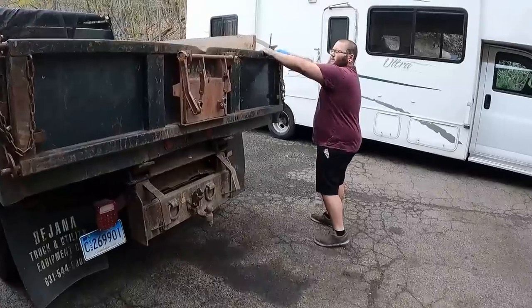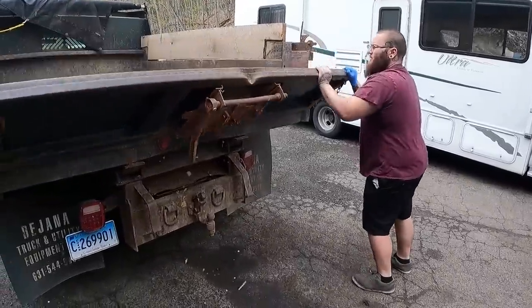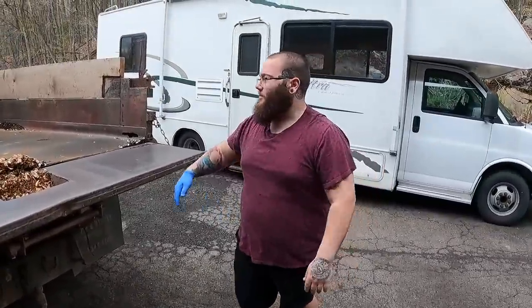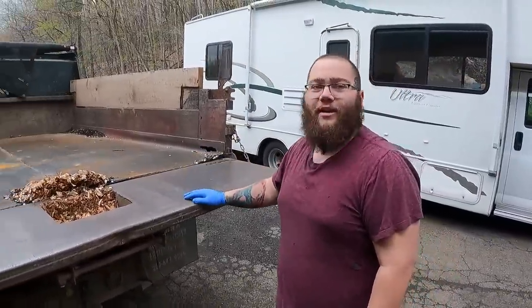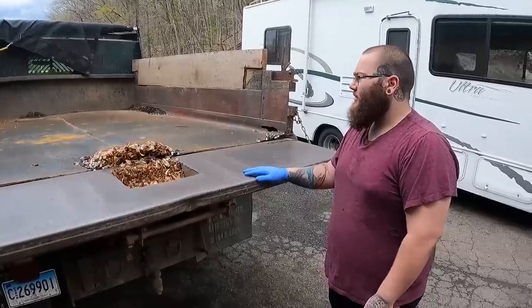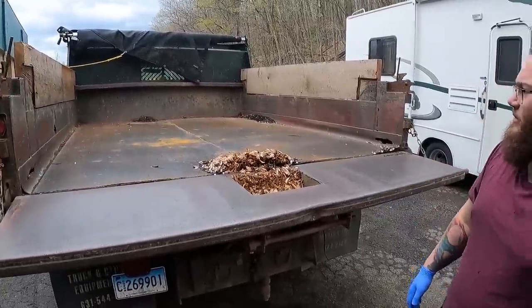Dude. I mean, it's a pretty big size. It doesn't look that big when you're next to it. That's a deep bed. Yeah, it's big. Very nice.